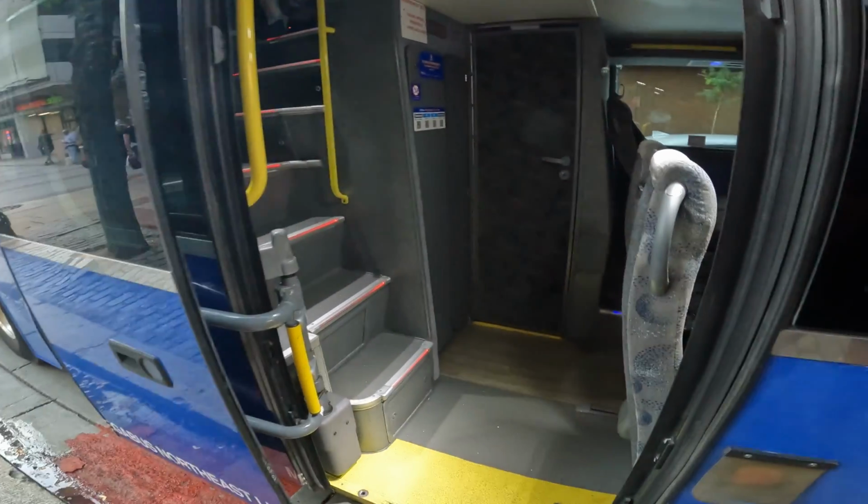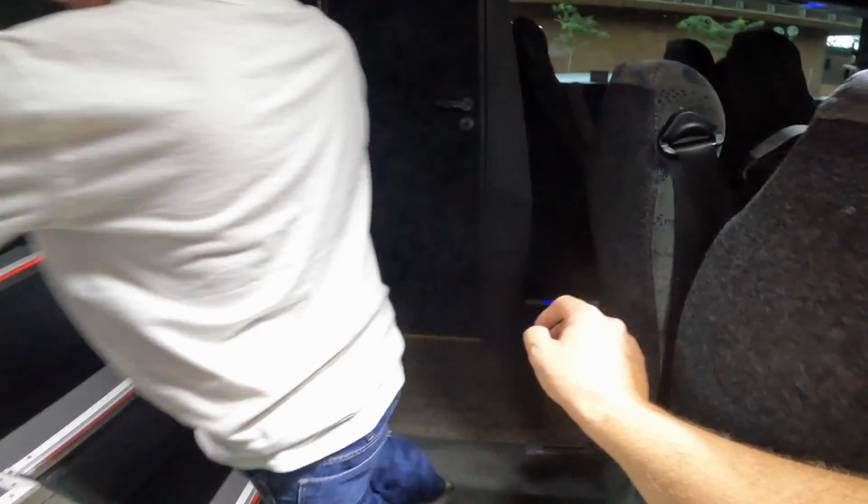After the ticket check, we head straight to the upper deck and to the front, even though we don't have a reservation for it. But more on that later when we talk about tickets and prices.